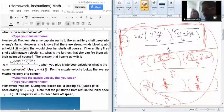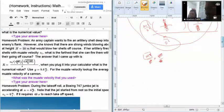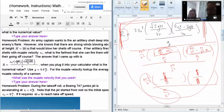I like that. Oh, yeah. It just kind of falls out in the end, huh? Yeah. Boom. Yes, exactly. You're going to find that happen a lot in physics.